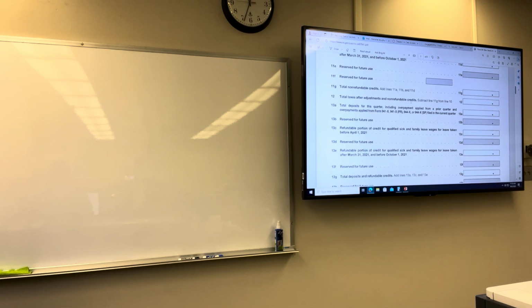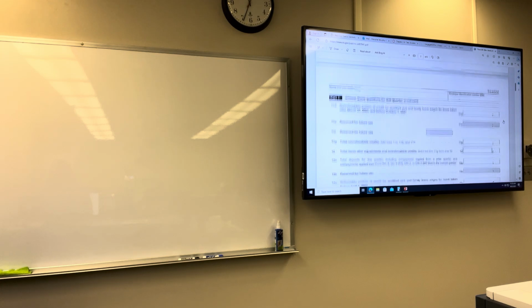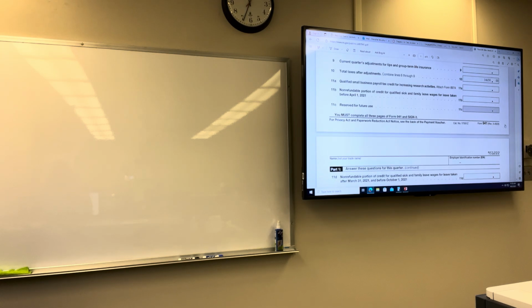Total taxes after adjustments and non-refundable credits, subtract line 11G, which if we had any non-refundable credits, which we don't cover in this class, they would be totaled up on line G, and they would reduce the amount of tax that's owed. Okay, but we don't have any of that. So subtract line 11G, which is 0, from line 10, which is 14,650.